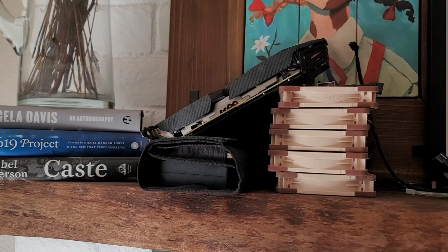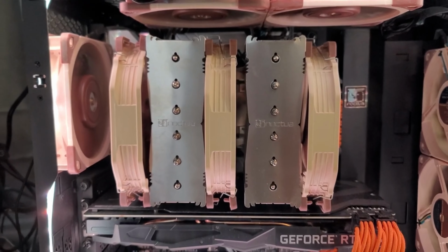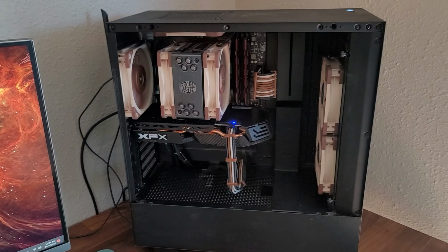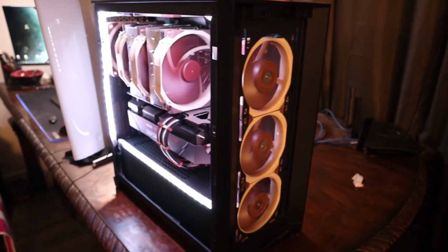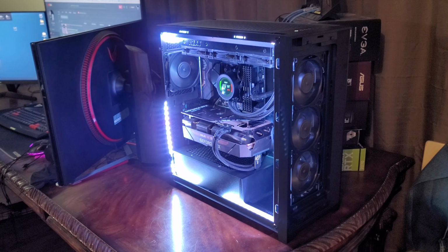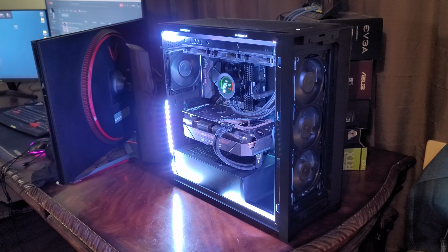Greetings, my friends. Today we're delving into the mesmerizing world of Noctua fans. Every beige and brown blade spins with unparalleled enthusiasm. Now here's a mind-blowing fact about Noctua fans that will undoubtedly revolutionize your perspective on PC cooling.